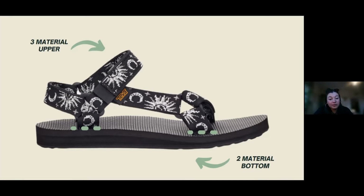And then the bottom unit is made only of 2 materials. You'll see the layers of EVA on the midsole and the top sole. And then on the outsole, we just have a very thin layer of rubber. So again, it's a super simple construction. There's just 4 points of connection where the strap is cemented into the footbed. And you can see those, where the dotted lines are.